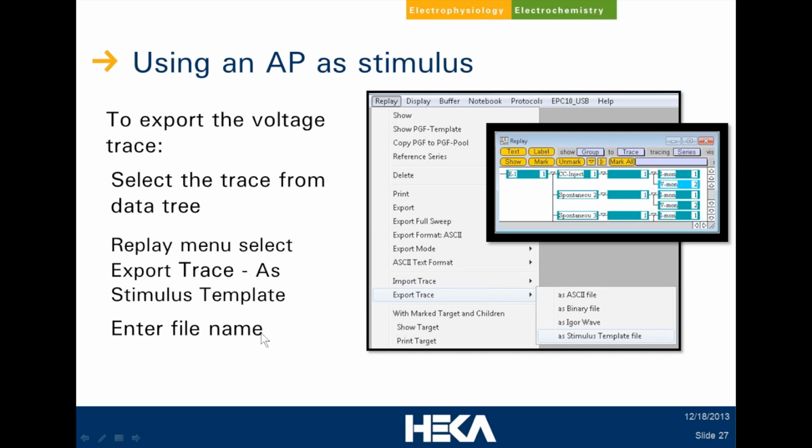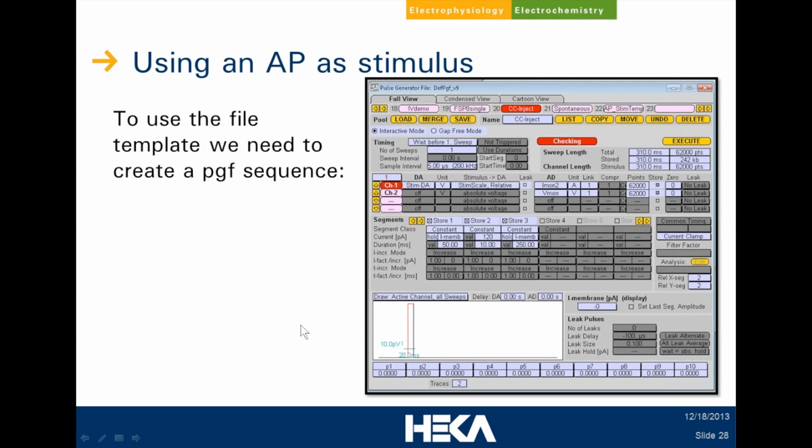Usually the file name has to be associated with the PGF that's executing this file template. So for example, if our PGF sequence was called CC inject, this would be CC inject_1 for channel number 1. To execute this file template, we need a PGF sequence. The easiest way to do that is to copy one of the PGF sequences that we used before. Usually the best one is the one that was used to acquire the action potential initially.